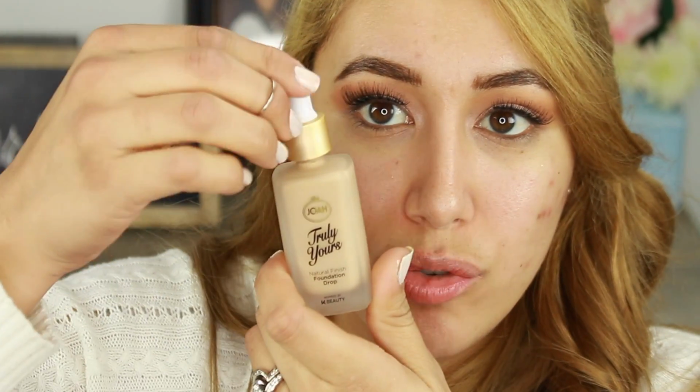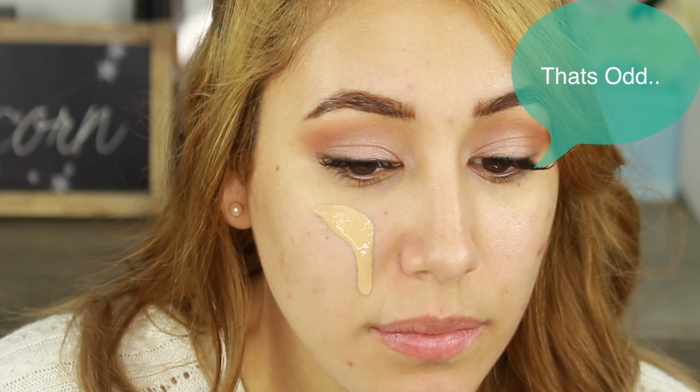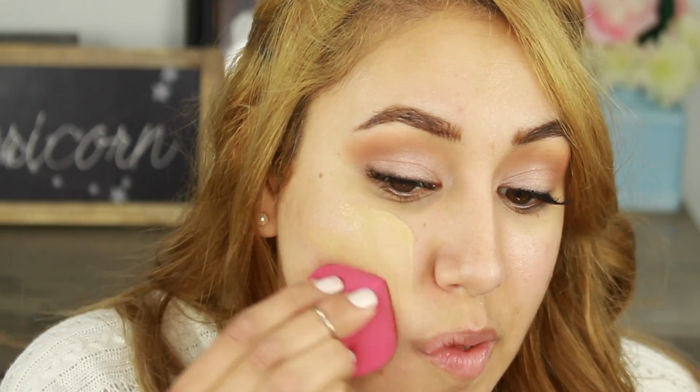Okay, the sponge I'm using is a Sigma sponge. I love this one, and I'm using the Love as a Foundation brush from IT Cosmetics. It's my favorite brush of all time, and let's hope that this matches. Kiss made this brand, by the way. I love Kiss. I love Kiss lashes. And it is a dropper. See? Okay. I'm gonna start with the sponge side. I'm just gonna drop it on my face. And we'll start blending it out.